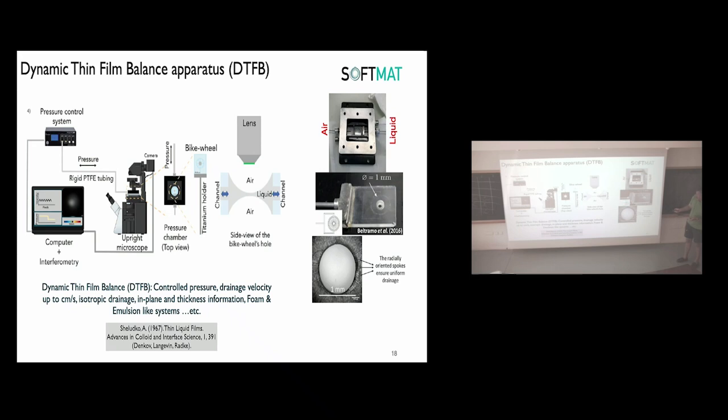We made the Scheludko cell. This is a delightful paper to read. It is fantastic, really very clear conceptually, and it really tells you what can go on. And Scheludko made little films and studied them, mainly to look at the quiescent properties, and he used a glass filter with a hole that was drilled. With microfluidic methods, you can make that a little bit more advanced.